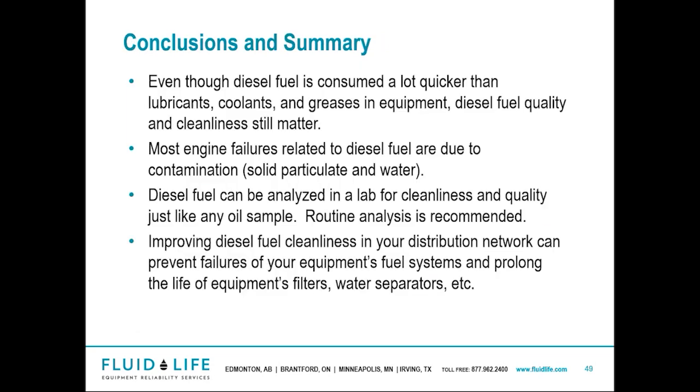So to finish everything off, even though diesel fuel is consumed a lot quicker than lubricants and greases, cleanliness and quality still matter. Most engine failures related to diesel fuel are going to be directly related to contamination. Fluid Life and other oil analysis labs can provide diesel fuel analysis in terms of cleanliness and quality.